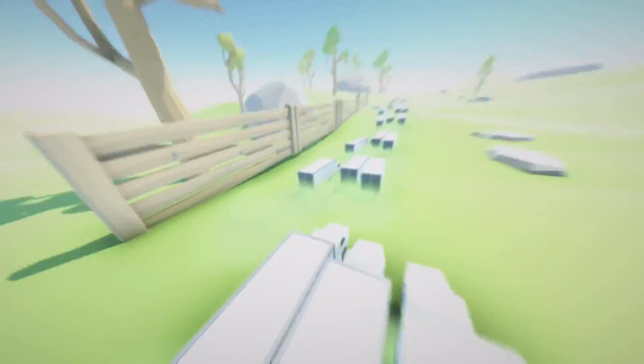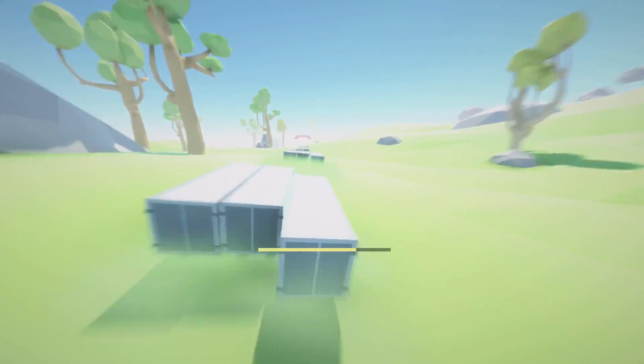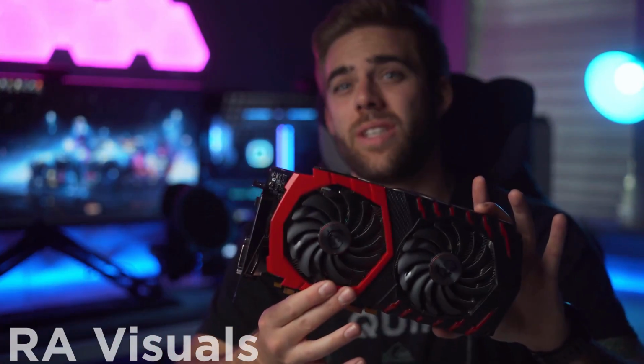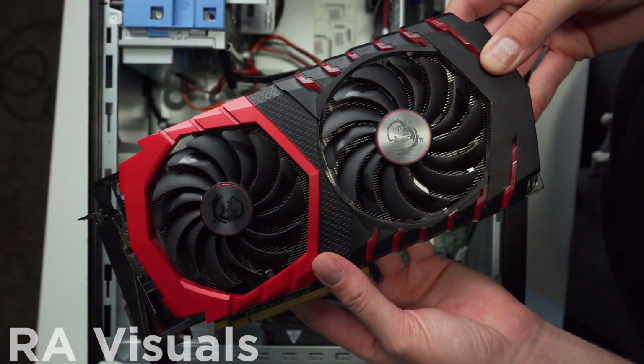But before I end the video, I do want to mention that you can upgrade this PC in different ways, like upgrading the power supply to a 500 watt or getting an SSD for faster load times, which I would highly recommend that you check out RA Visual's Dell Optiplex upgrade guide as he goes super in depth on the best ways to upgrade an Optiplex for the best performance. So if you're looking to see how you can upgrade more, I'll be sure to link his video down below.